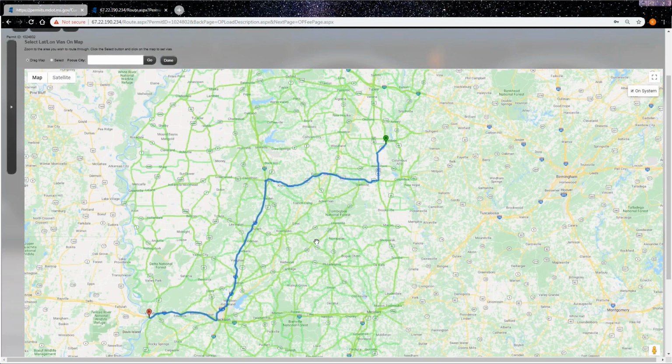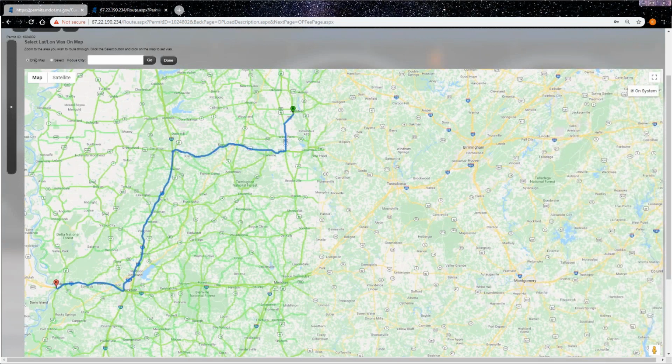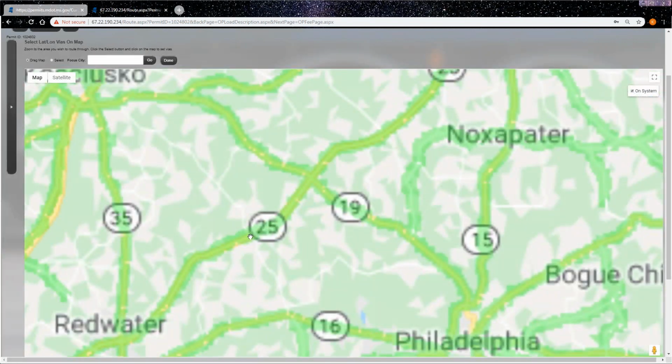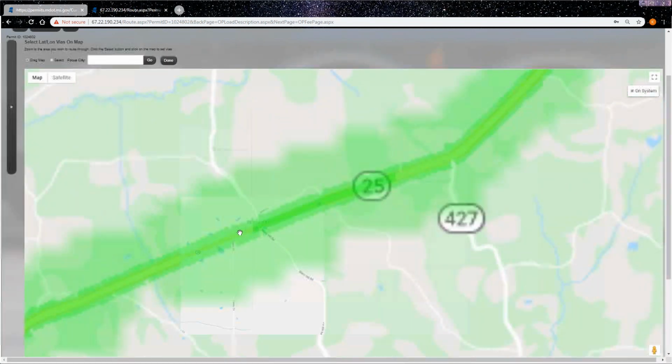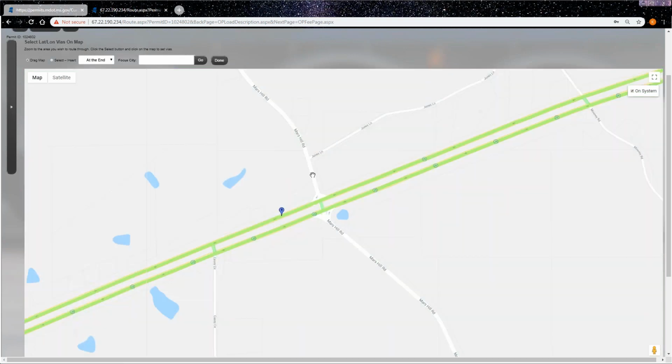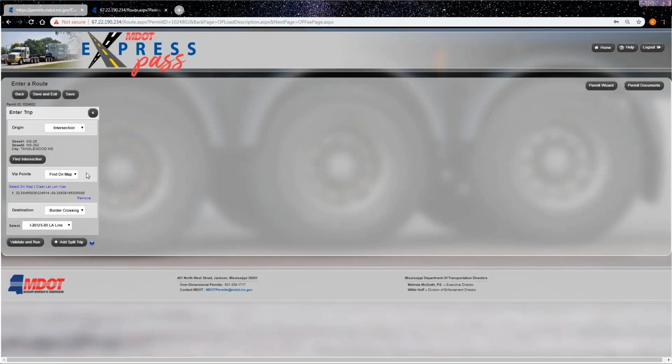To select a point on the map, simply use the Drag Map feature to drag the map and then zoom in to the location of where you'd like to add your via. Make sure you zoom in close enough so that you select the applicable side of the road, so it prevents undesirable routes. Notice that it will enter in your geocode information. Now validate and run.